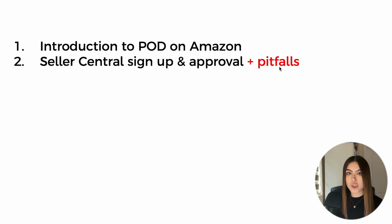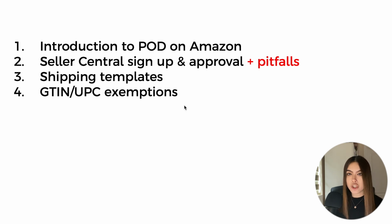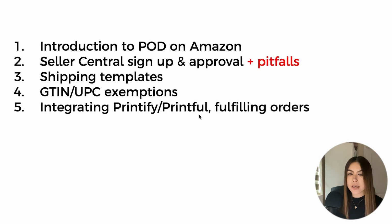Then we'll be moving on to the Seller Central sign up process. So what you will need before you sign up, account types, individual versus professional account, registering as an individual versus sole proprietor versus private company, and pros and cons of that, and then walking you through it. We're showing you how to set up shipping templates. We're going through GTIN and UPC exemptions. Again, don't worry if you don't know what all those words mean. All will be explained.